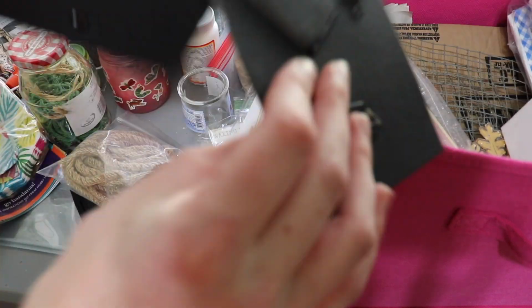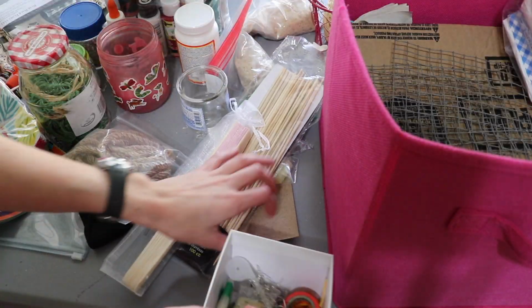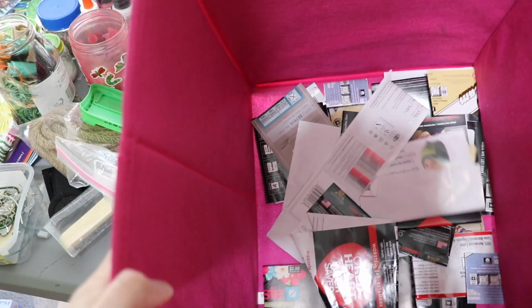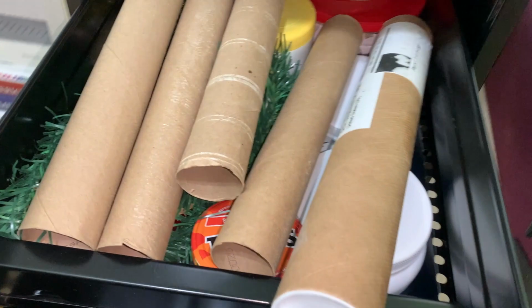I finally emptied out the pink bucket, and it was kind of funny because for whatever reason, I was like, I should check and see if there's anything under the bottom of the bucket. And sure enough, I discovered several dozen yarn labels. I'm gonna have to go through these because some of them I might actually need, but most of these I can probably toss.